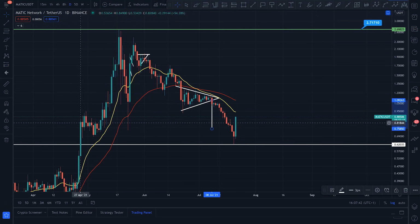So because you're losing the previous swing high, always target the swing low as a bounce, and you can see that that's exactly where pretty much the Matic bounced. Do remember that going forward. It's having a beautiful upside today. Today's candle is up a whopping 28%.